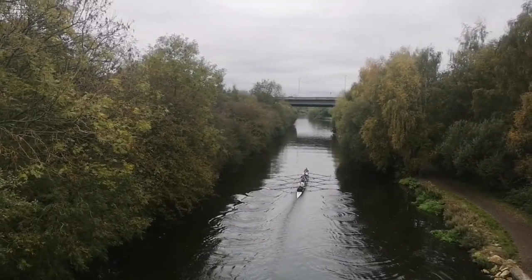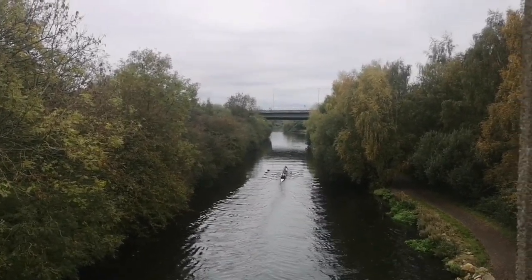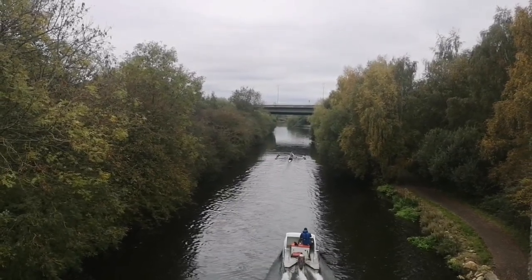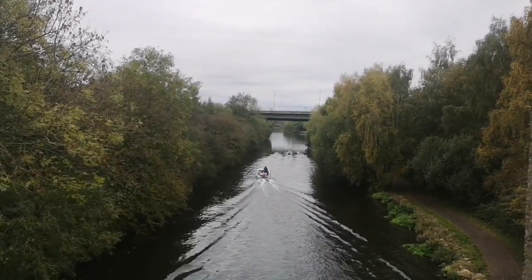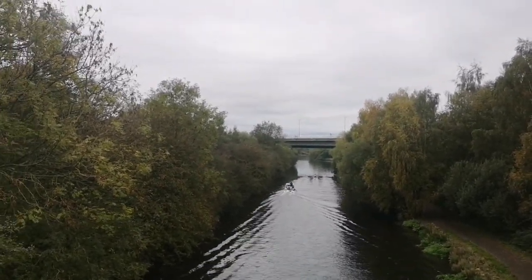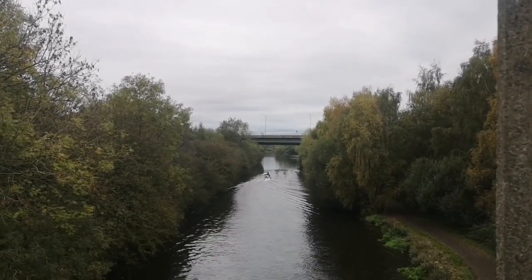Look at him go. Putting his back into it. Proper job. He never made the team. That's why he gets the powerboat. Fair play to him though. I could not do something like that. I don't have the stamina.